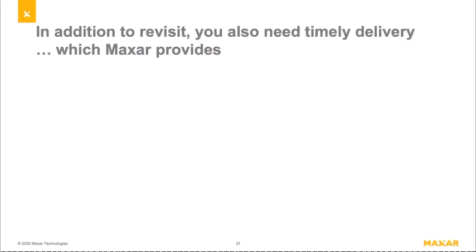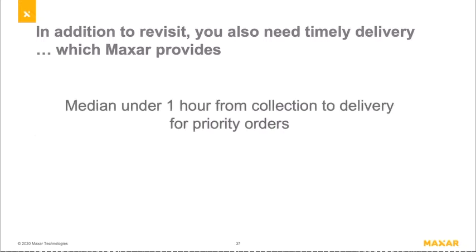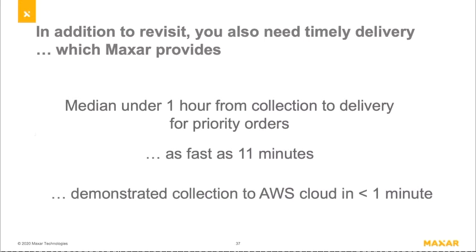Obviously, in addition to being able to get revisit, you need to be able to get data in the hands of users quickly, and we, of course, provide that. Our median delivery is under an hour from collection to delivery for priority orders. We've done it as fast as 11 minutes, and we've demonstrated the ability to get data in the AWS cloud in under a minute.